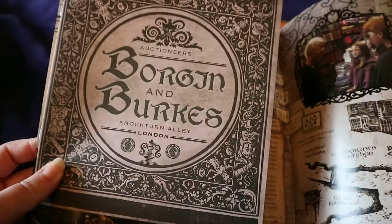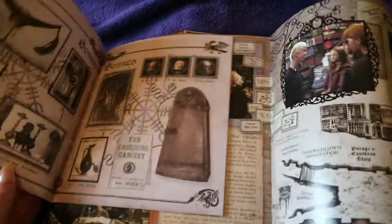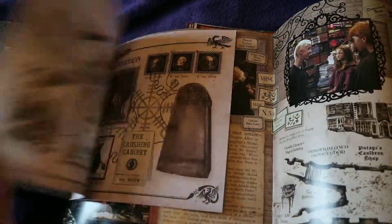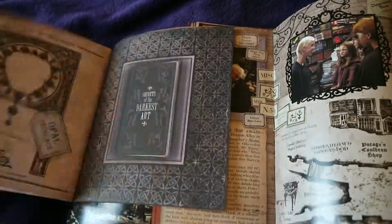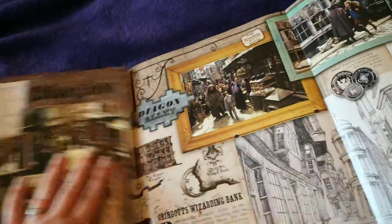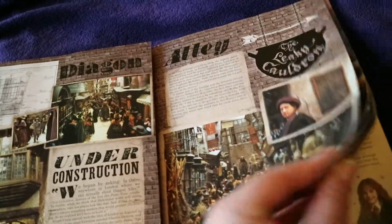Kind of go to all these things, and then you have a little pull out here, and it has just information about one of the dark arts shops. So yeah, lovely little pull out. Let me flip that back, trying to keep everything nice.